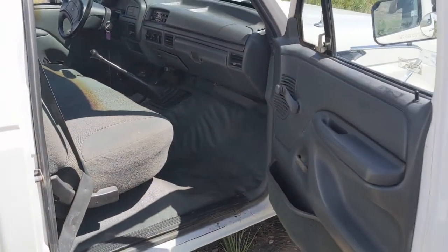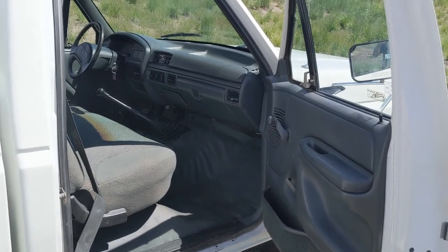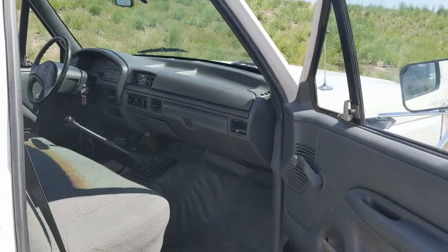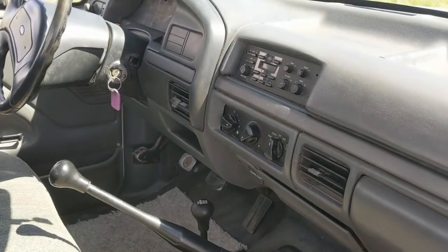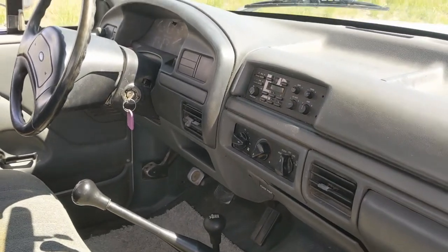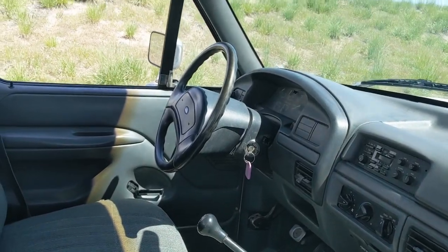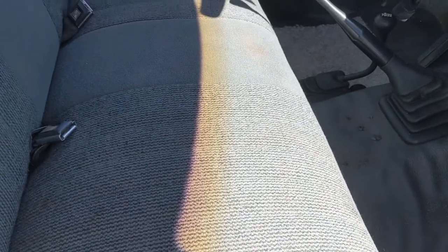It's an XL, so just manual windows, no power options. So I think it's the ZF5, like I said earlier. Just got a heater, radio. Factory owner's guide. Pretty clean for 93.